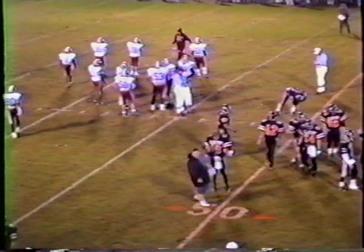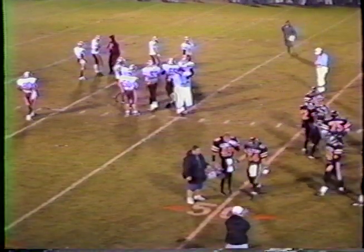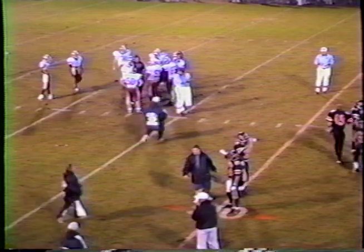Wide side of the field, Bruce. I rush you for the 6 to the wide side of the field. The corner back out there.